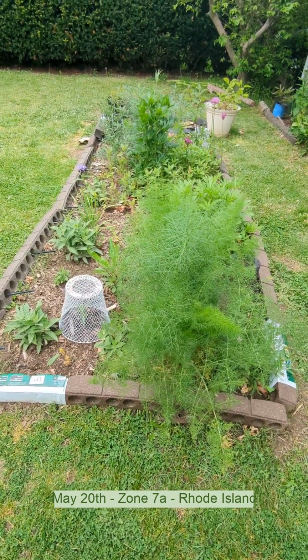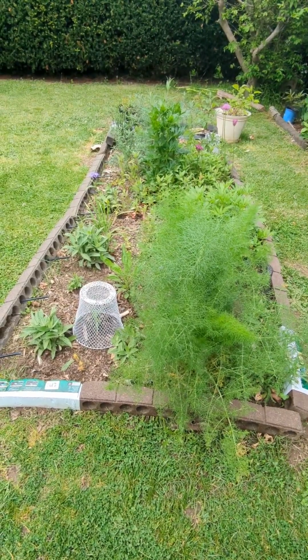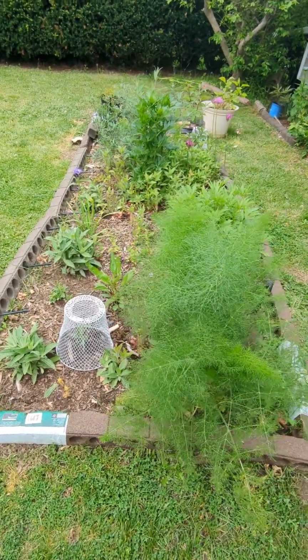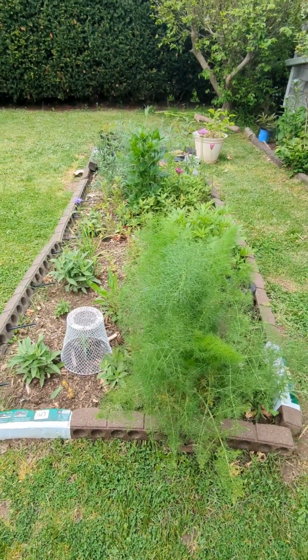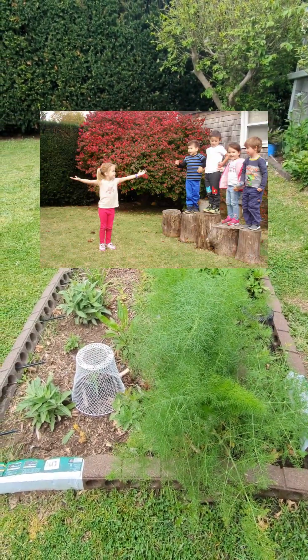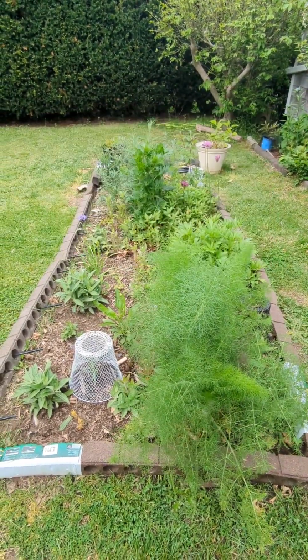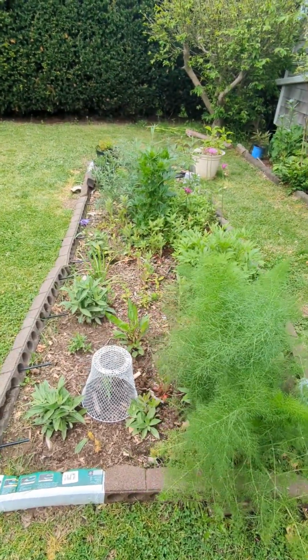Today is May 20th, and this is an update of my strip butterfly garden that I created in an area that used to house tree stumps for my preschool students to jump off. It started very small down the middle, and each year I expand. That's why I still call it the strip garden.